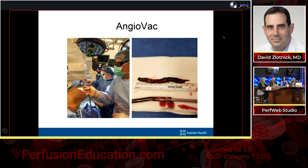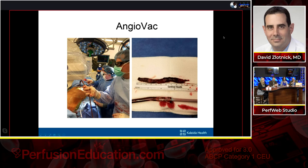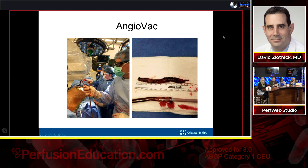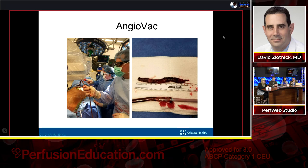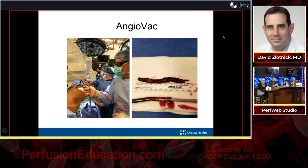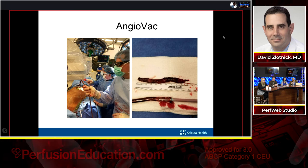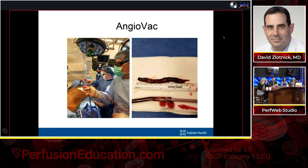All right, you guys are still with me? Yes, we got you back. Okay, perfect. So what you can see here is we're in the hybrid operating room, and we did an AngioVac to get rid of this clot. And one of the things that we wanted to discuss here in this case was that this patient has a tumbling thrombus in the right atrium. We presume that he also had concomitant pulmonary emboli with biventricular dysfunction.